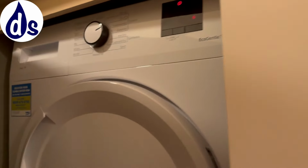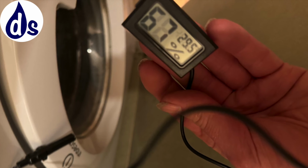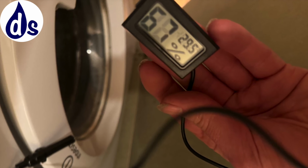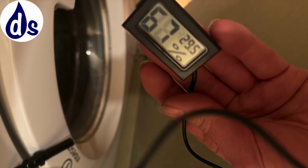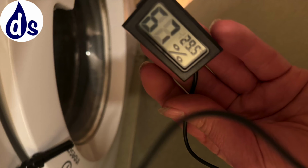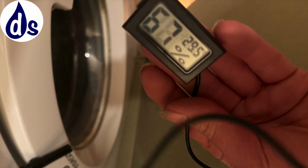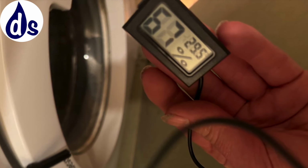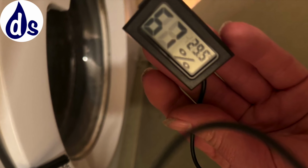I measured the relative humidity around the condenser dryer and noted that it's 67% relative humidity, but 29.5 degrees centigrade. Now, to understand why that is significant, you have to consider that the warmer it is, the more moisture can be held in air as vapour. Relative humidity is a measure of air's capacity to hold moisture. In summertime, the air can hold a significant amount more moisture as vapour than it can in wintertime.